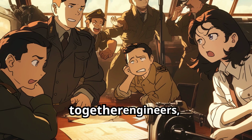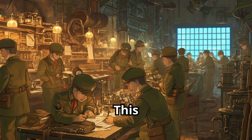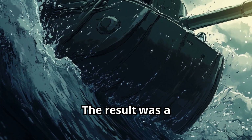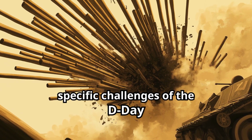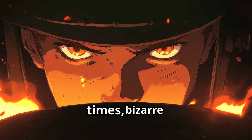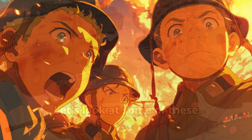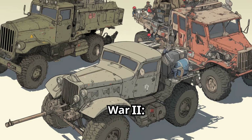His approach was to bring together engineers, soldiers, and even civilians to solve specific combat challenges. This became a blueprint for military innovation and the forerunner of today's rapid response tech teams that cook up solutions for the battlefield. The result was a collection of specialized armored vehicles, each designed to tackle specific challenges of the D-Day landings. A menagerie of modified tanks so ingenious and at times bizarre that they were dubbed Hobart's Funnies. But to enemy troops, these funnies were deadly serious. Let's look at some of these weird and wonderful mechanical marvels that helped turn the tide of World War II.